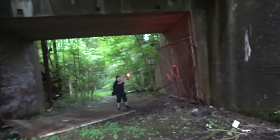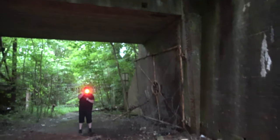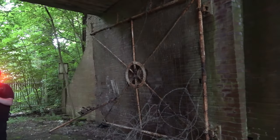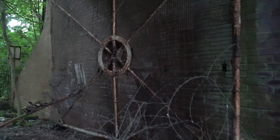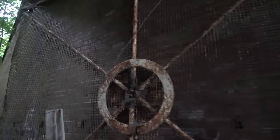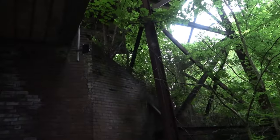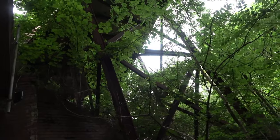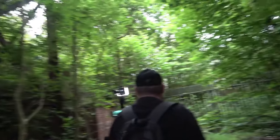So this was, it's like a back entrance, isn't it? The original gates as well. The old original gates into the mine. It's actually a sensor there as well. Oh yeah. So whether that's connected to that camera, possibly. Well, it's too late now if it is.